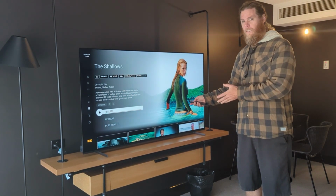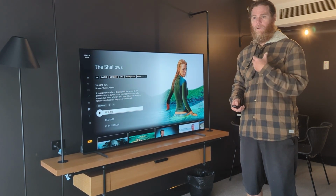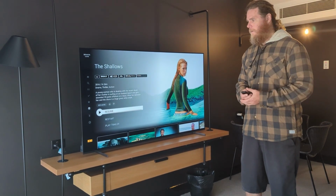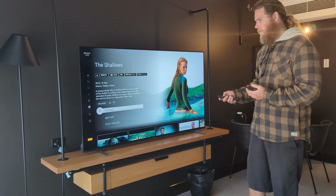But if you've got the higher end TVs like this, at the higher end of the range, you're going to get 10 credits. So that allows you to get 10 movies. So you can buy any 10 movies and you keep them forever, as long as you've got a Sony TV and account to look at them off. And you get 24 months of access to streaming stuff.